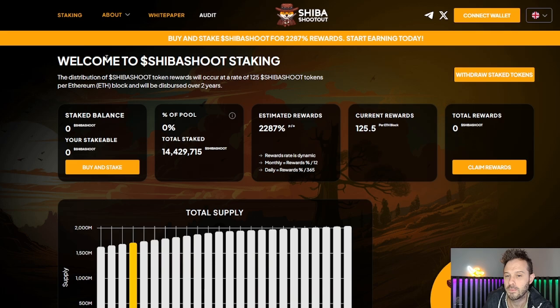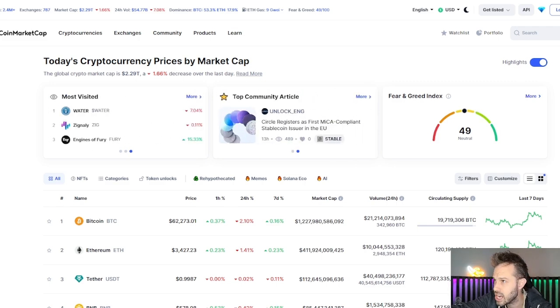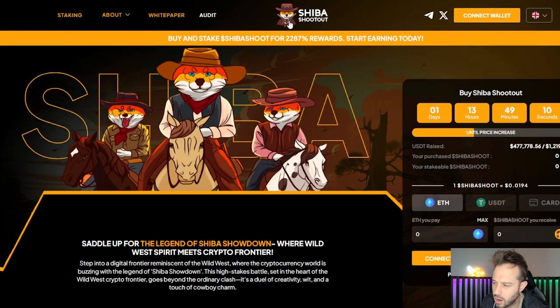I imagine with the fear to greed index ticking back up, moving from a level of neutrality into greed, you are going to see more and more people pouring into these little meme coins, and that is going to cause the rewards to be split between more and more people. And as they are, this number is going to go down. So you want to take advantage of it as early as possible so that you can earn as high rewards as possible.